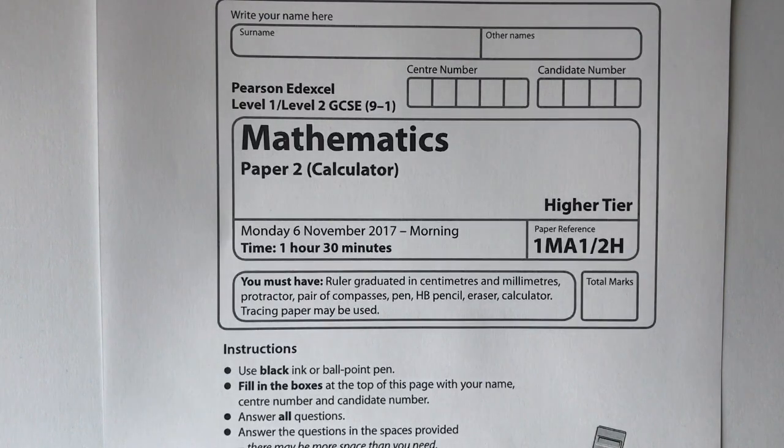Please do stop the video, have a go at each of the questions and then compare your solutions. I'm going to aim to make this video around 20 to 30 minutes in length. That should give you about an hour's worth of fairly focused revision.